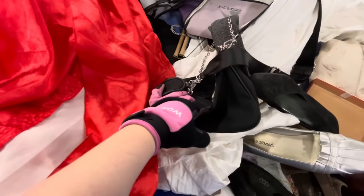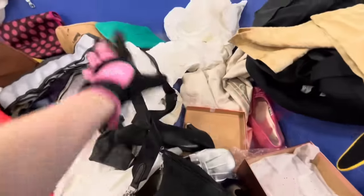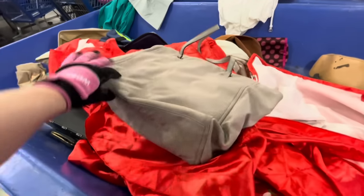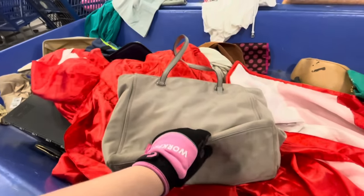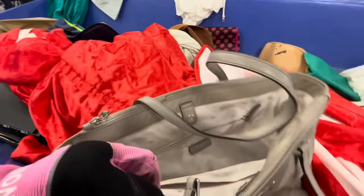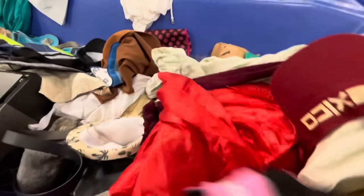This is pita and something. Something smells like smoke over here too. Here's a Kate Spade. Barbara D'Arte. It's really bad. It's pretty darn bad.